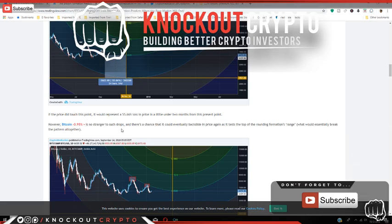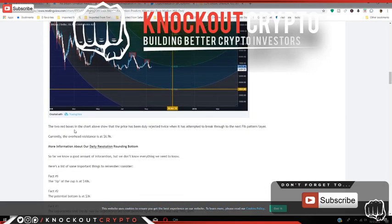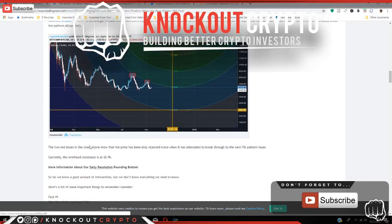However, Bitcoin is no stranger to such drops, and there's a chance that it could eventually backslide into price again as it tests the tops of the rounding formation's range, which would essentially break the pattern altogether. The two red boxes in the chart above show that the price has been duly rejected twice when it attempted to break through to the next fib pattern layer. Currently, the overhead resistance is at 6.9K.